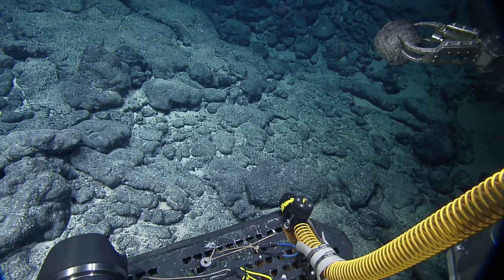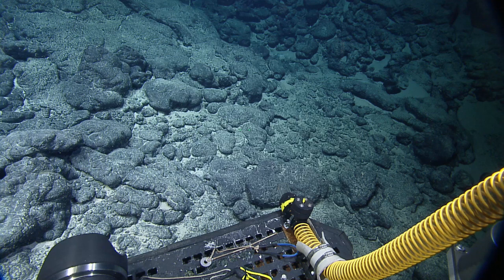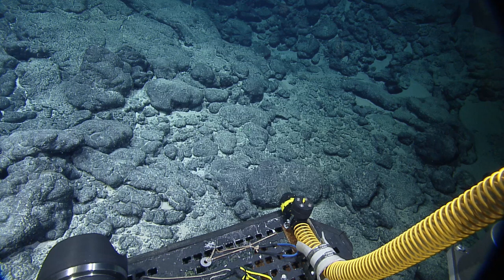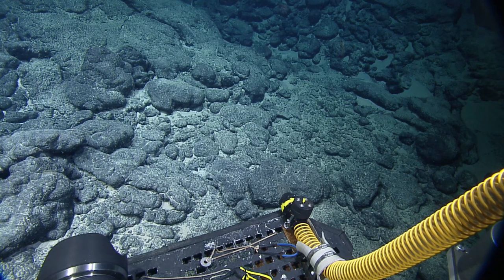Yeah. Can we get the sample salvo? Yeah. And confirm we're going to Foxtrot? Yep. Confirmed. Okay, that's the aft outboard one. Let me know when you're ready. That's the big one. Big one, yep.